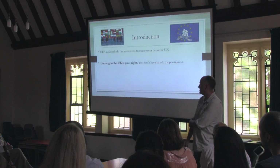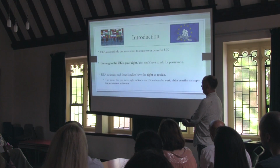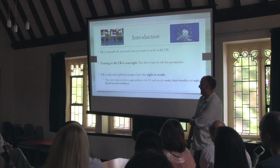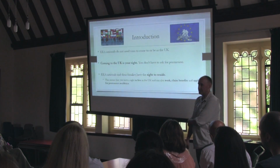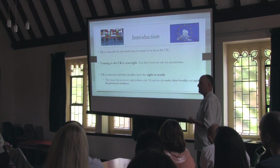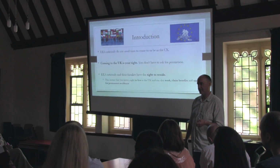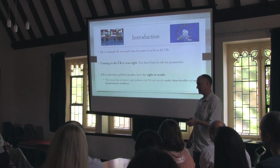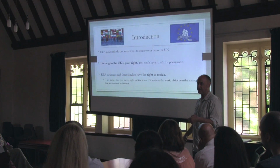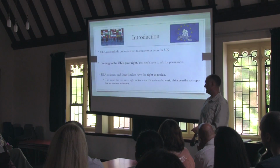So coming to the UK is all right, you don't ask for permission. And the right you have is the right to reside. It's not just about being here on holiday. Americans can come here and be on holiday and they don't need a visa before they come. Same with Australians, they can come here and be allowed in for 6 months when they get here. They don't have a right to reside here.